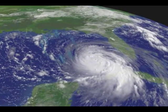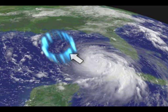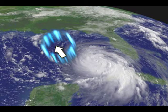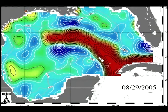On August 28, 2005, a near zero wind shear environment existed over the central Gulf. This light wind environment, now directly in the path of the storm, favored rapid intensification. To add to this, the central Gulf was exceptionally warm thanks to the presence of the Gulf Loop Current, shown in red in this illustration. This river of warm water is a normal feature of the Gulf.